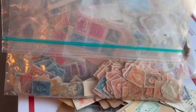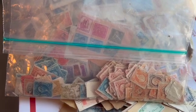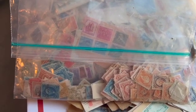So anyway, I pulled out what I could out of that 40-pound bag. I think I pulled maybe 5 pounds, maybe less out of it that I'm gonna rescue. And we'll try and see what I can do with them and save some of these stamps.